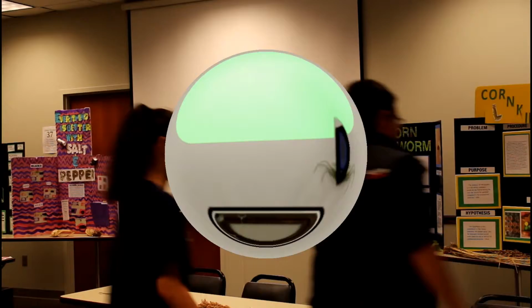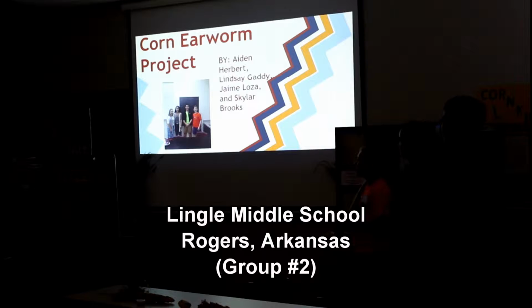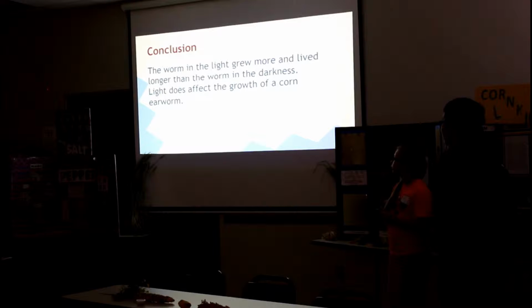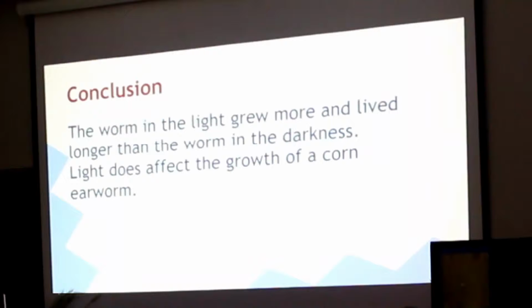Our project was to see whether the light affects the growth of the corn earworm. Our materials, if you were to recreate it, you'd need 2 plastic cups with lids, 2 earworms, food, a dark environment or non-see-through plastic cup, light, and water. So our conclusion was the worm in the light grew more and lived longer than the worm in the darkness, and the light does affect the growth of the corn earworm because they eventually die without light.